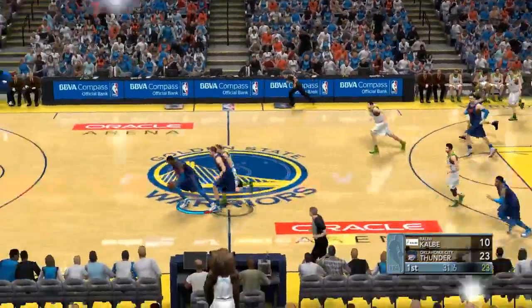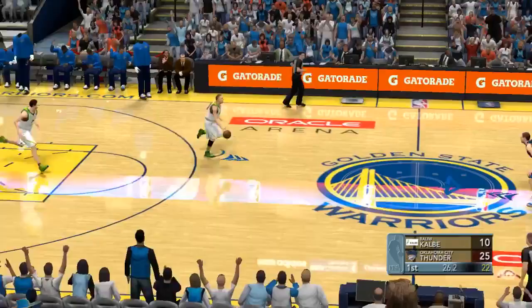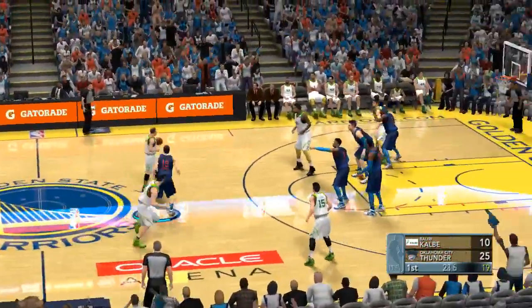34 seconds left to play in the first. Paul George with the steal. And Thompson gets it to go in on the assist by George. George has got 3 assists now in this one. Zalgiris trails by 15.